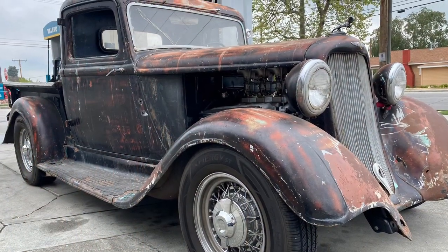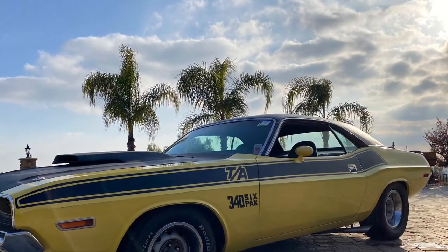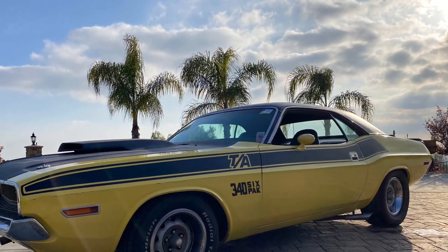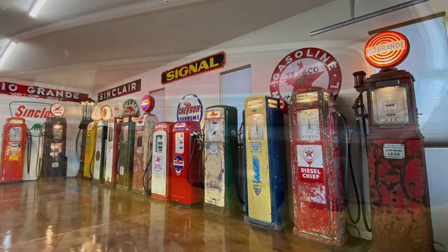We are back in Southern California at my friend Jeff's place, and we are going to showcase a couple of his Mopar cars as well as his oil and gas collection. Enjoy.